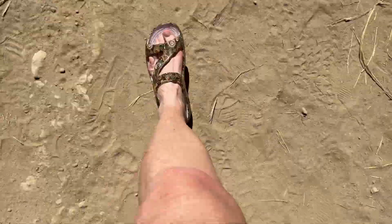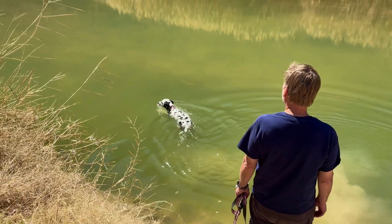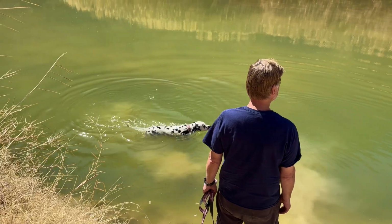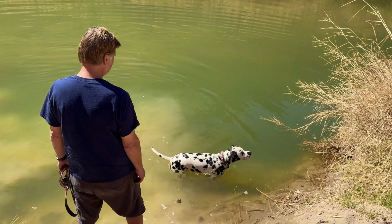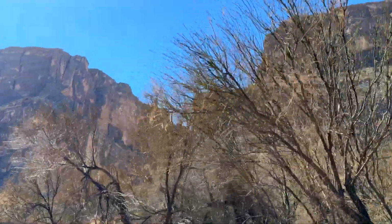I got my flippity floppers on. How does Riker like it? Riker, don't go to Mexico. Stay over here in the United States. You're okay. He likes it. That feels good. Clean now. So this is Santa Elena Canyon.